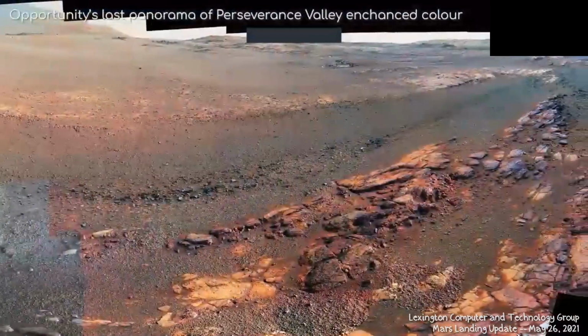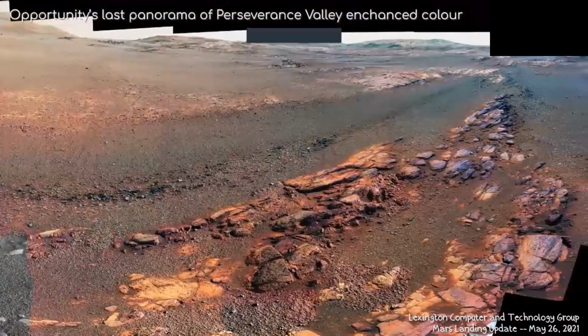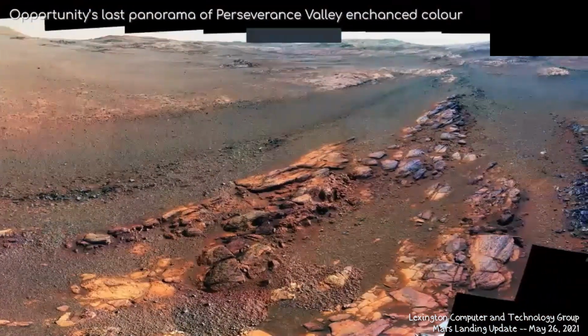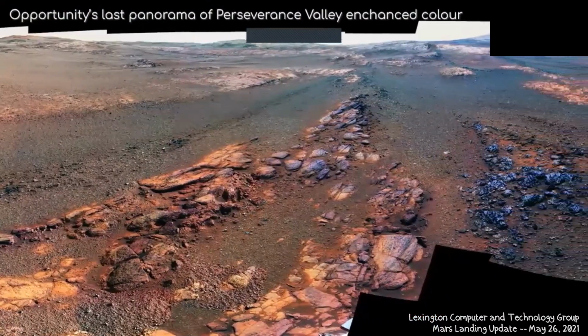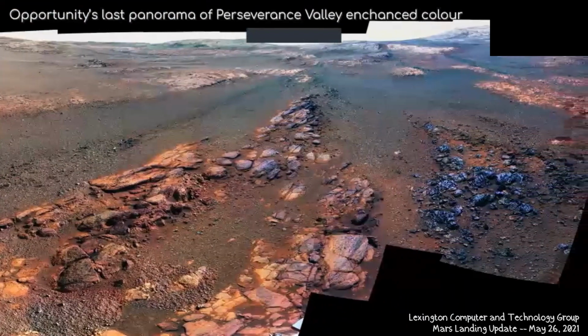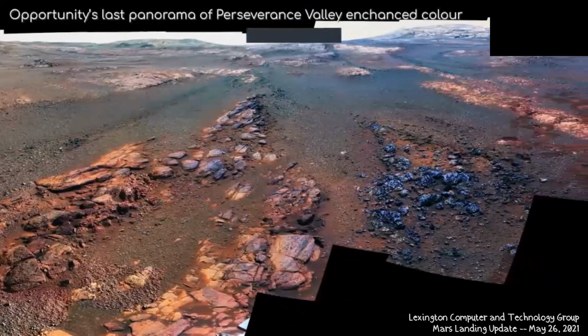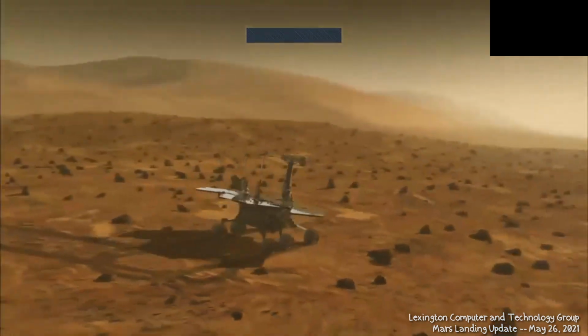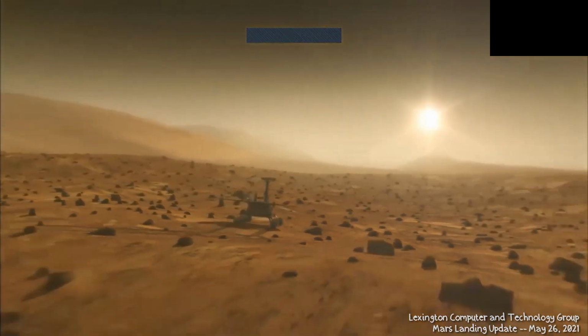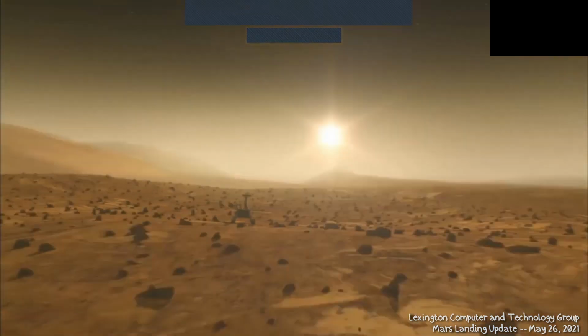Shortly before communication was cut off, Opportunity was in the process of sending back one last panorama of its final resting place. Its famous last communication was poetically translated to be, "My battery is low and it's getting dark," and its final image was of the sun obscured by the dust. And there we have it, a recap of the entire Opportunity mission.